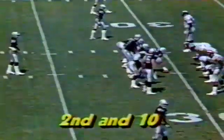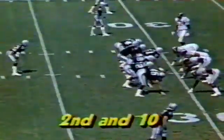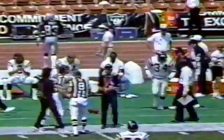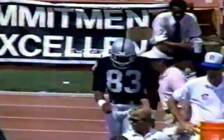And the Raiders now with Trey Junkin and Todd Christensen in the set, a double tight end. And it is 2nd down. 2nd and 10. Beuerlein goes deep, far side. Pass is complete. 1st down. Willie Gault pulls it in, and Elvis Patterson was the man chasing him.